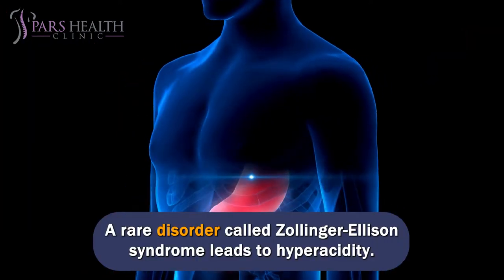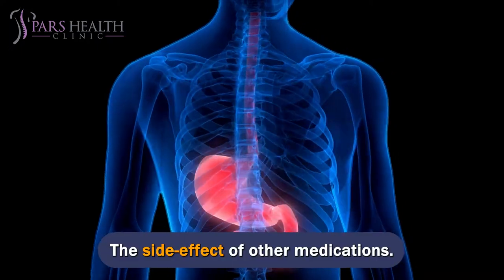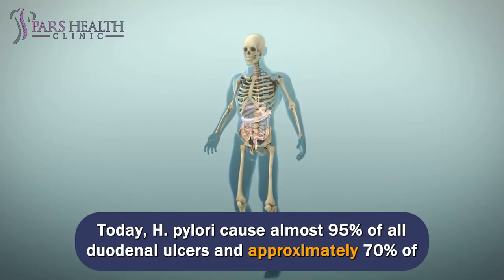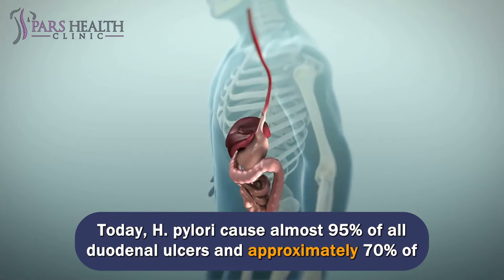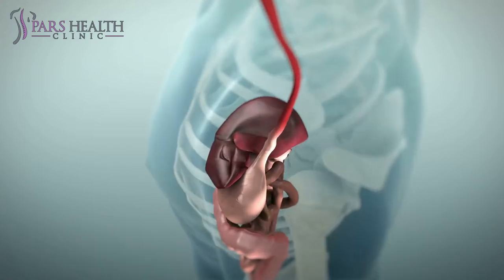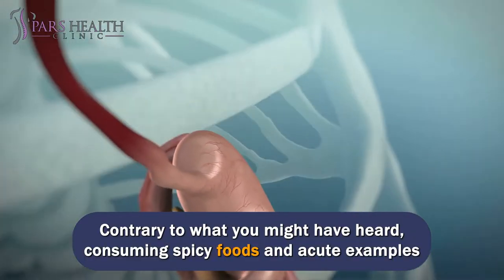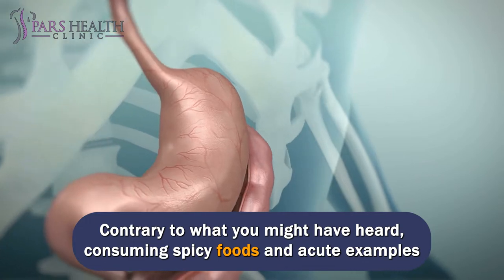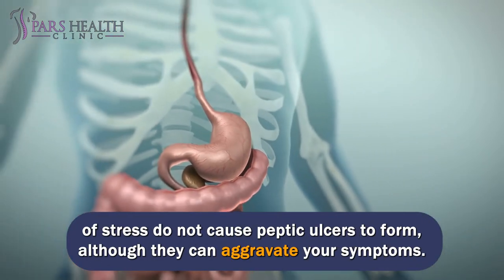A rare disorder called Zollinger-Ellison syndrome leads to hyperacidity. The side effect of other medications. Today, H. pylori cause almost 95% of all duodenal ulcers and approximately 70% of all gastric ulcers. Contrary to what you might have heard, consuming spicy foods and acute examples of stress do not cause peptic ulcers to form, although they can aggravate your symptoms.